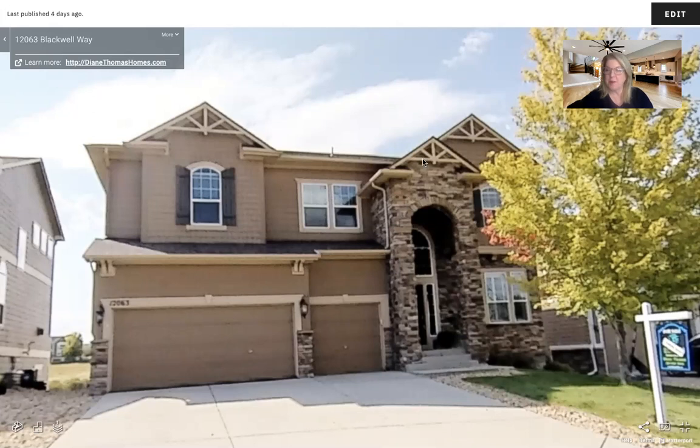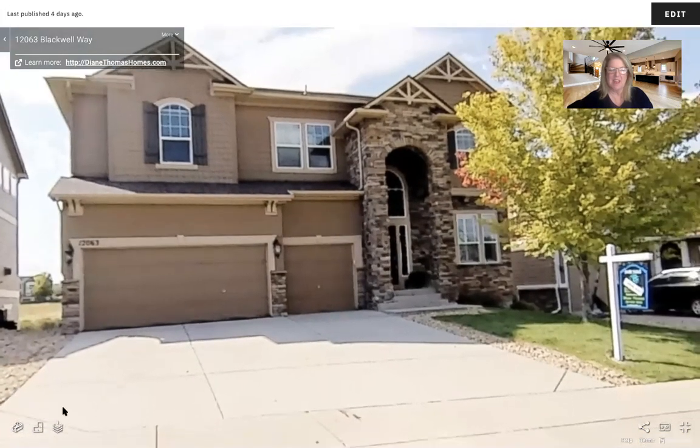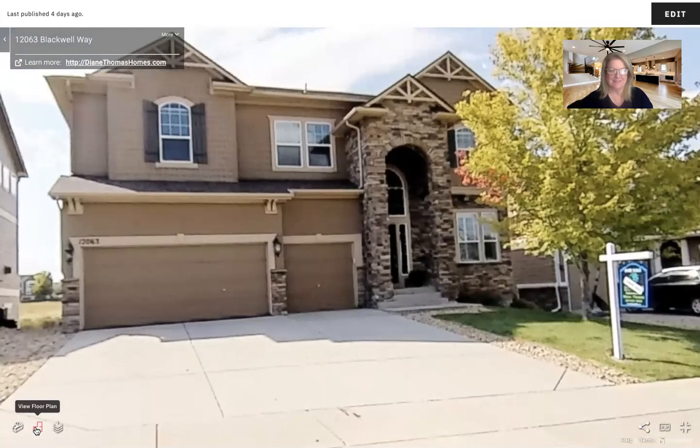Thank you for joining me for an open house today at 12063 Blackwell Way in the Canterbury Crossing neighborhood in Parker. Here we go, here's the front of the house. Now let's go inside.